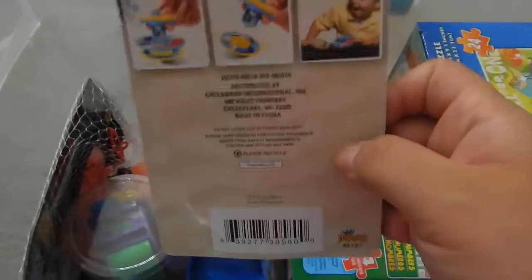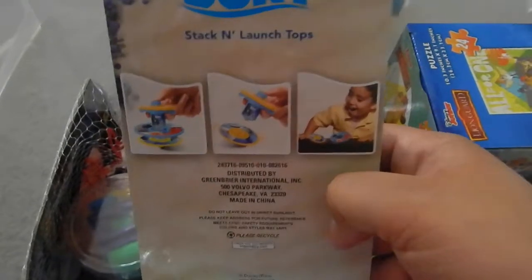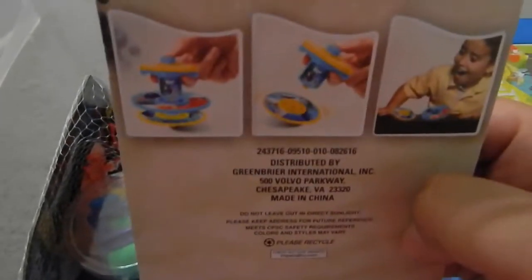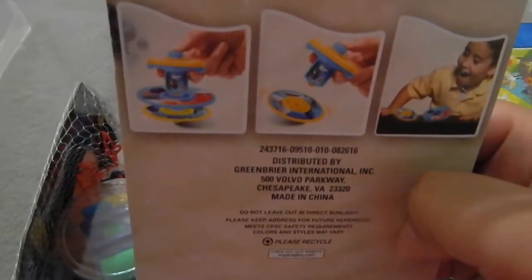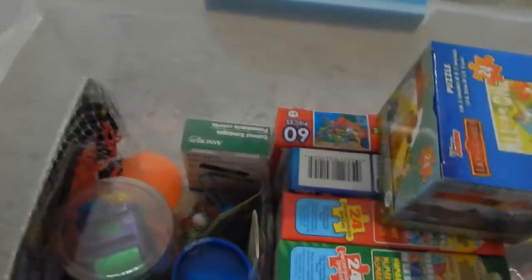I found this one where he pushes a button and the top spins off on its own. It's Finding Dory, which he loved that movie. I think it was his first movie that he saw in the movie theater with his dad. I didn't go with him, but you can see here in the picture, he just has to push a button and it'll launch off. So hopefully he'll be able to do this. I picked it because he would work on his dexterity, fine motor skills with his hands.